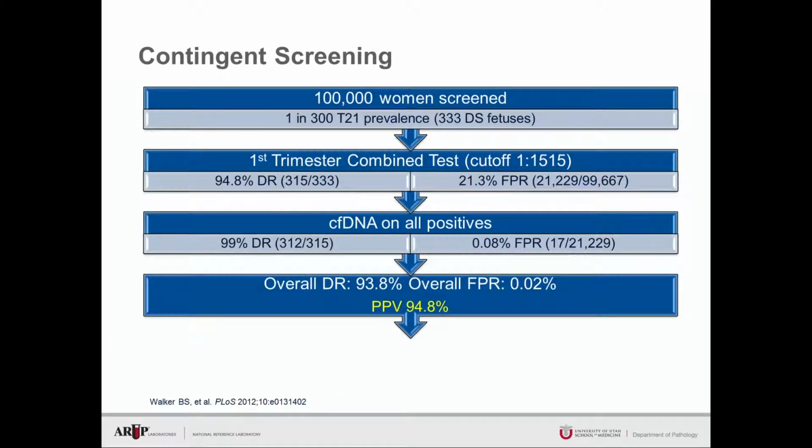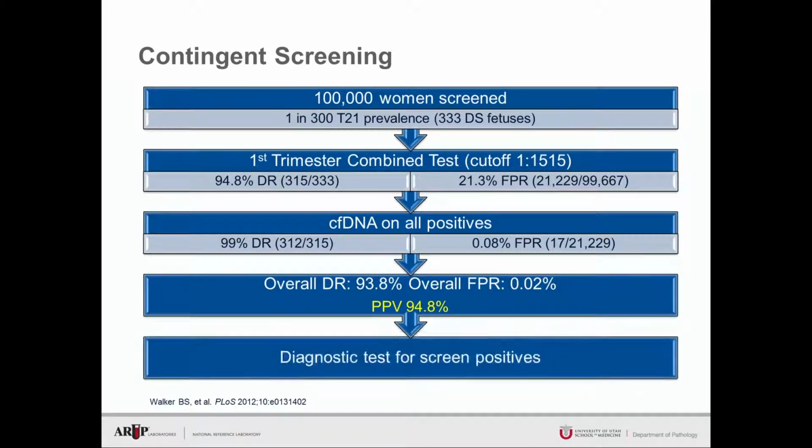Overall, this type of contingent screening protocol would give us a detection rate of 94% and an overall false positive rate of 0.02%. And that, in turn, leads us to a positive predictive value of 95%. And because this is a screening protocol, anyone that got through this protocol with a positive result on the other end would be referred to diagnostic testing to confirm the screen result.